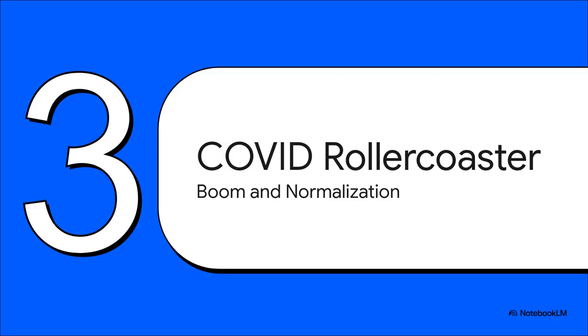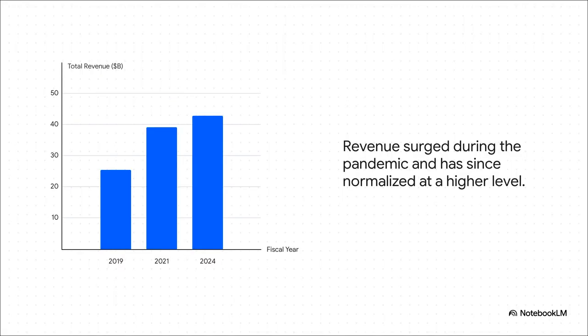Okay, but you simply cannot talk about TMO today without talking about the pandemic. I mean, it created this massive, once-in-a-generation boom for the company, and understanding what happened next is absolutely key. This revenue chart tells the whole story.